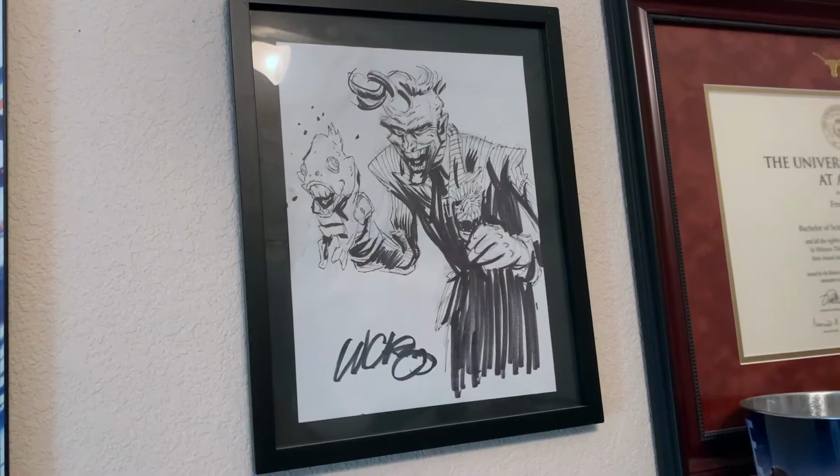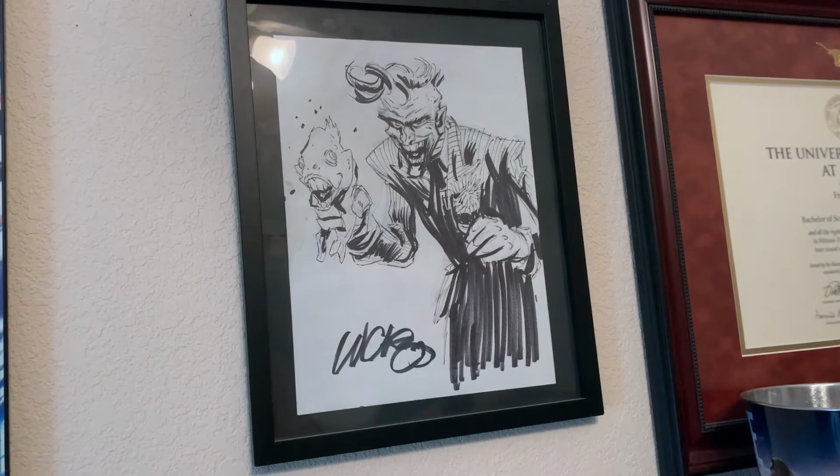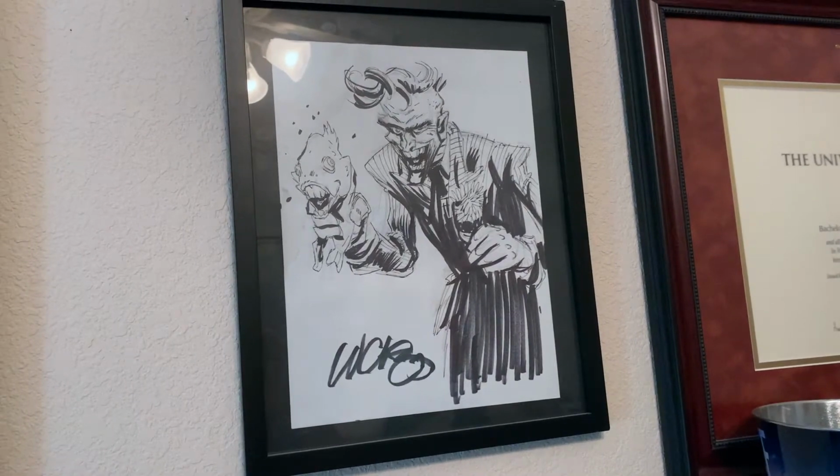Over here we have this Joker illustration, which is drawn by an illustrator who does comics, John Lucas. He did Before Houdini. He's done some other comic book works. He was at my local comic book shop and he drew this Joker portrait for me.